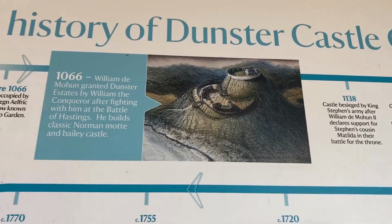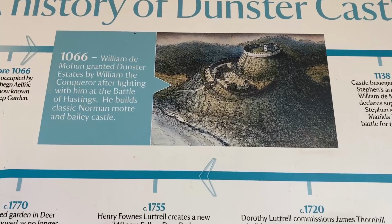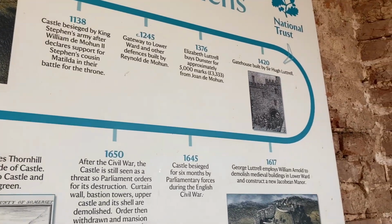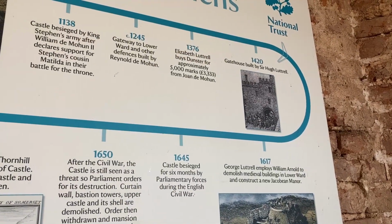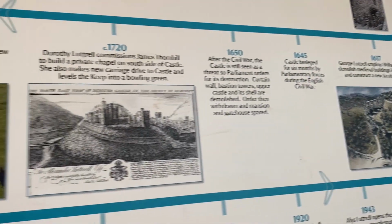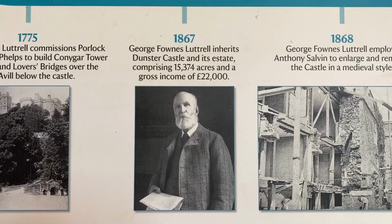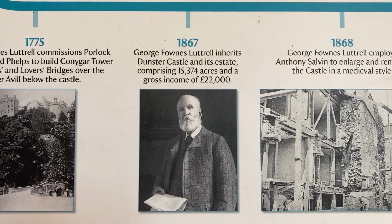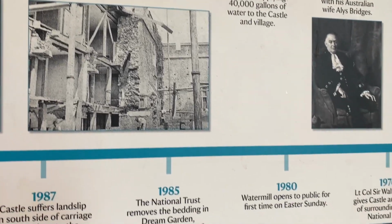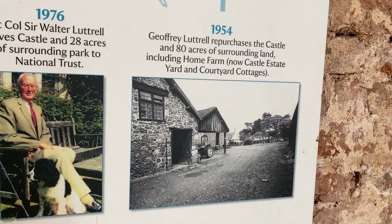The history of Dunster Castle is really interesting, showing this drawing of what the hill fort looked like back around the year 1066, and telling the history of how in 1376 Elizabeth Luttrell bought Dunster for 5,000 marks, and through the centuries, it's been owned by generations of Luttrells. In 1867, it was inherited by George Luttrell, who then remodeled it in a medieval style, all the way up to 1954, owned by the Luttrell family still.